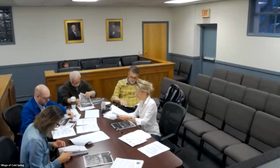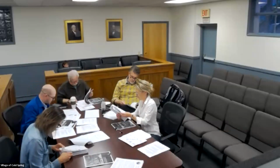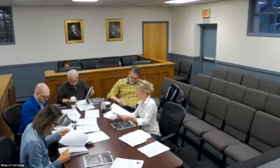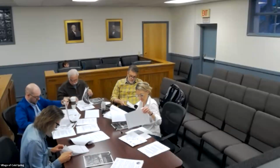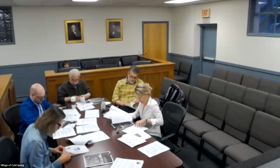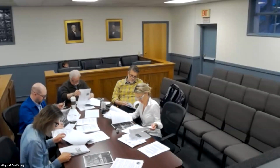So I will make a motion to accept the resource guides 1, 2, 3, and 4. Except 4 is on 22. No, it's just the same title over. 4 is the glossary, and then she just carries it. So it's pages 1 through 21 of the document.